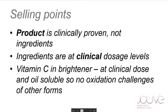Now we'll get into a couple of the selling points for Jouvé, because that's, I know, why a lot of you are here. We've had the product for a while. People are excited. And here's what I like to share about Jouvé. As with many of our products, including in our Nutrify line, the product is clinically proven, not just the ingredients. Many companies will take an ingredient that's been studied to have a clinical benefit. They'll put it in the product at a low dose to be able to say that that ingredient is in the product. Our actual product has been studied in the clinical study, meaning an end-to-end study done on the exact formulation that you have available to you to sell. So that is a differentiator.